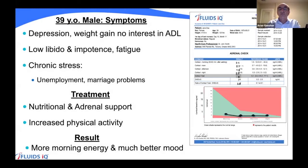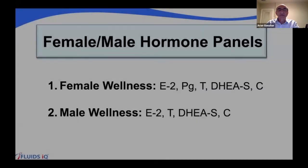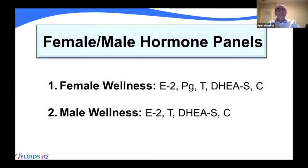What you're going to get when you're working with Fluids IQ is a report that looks something like this, where you get the 4 cortisols, the total cortisol, the DHEA S, and then the ratio of the total cortisol to DHEA S to give you what you require as a function of one versus the other. And in this case, as you can see, we have a person who has flatlined.